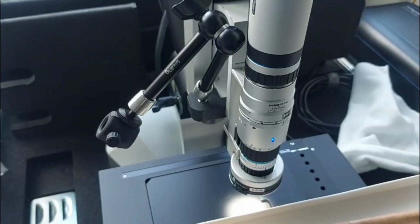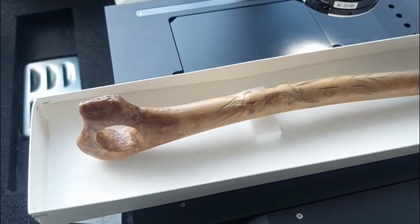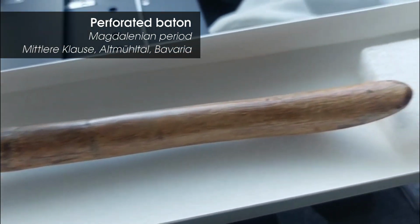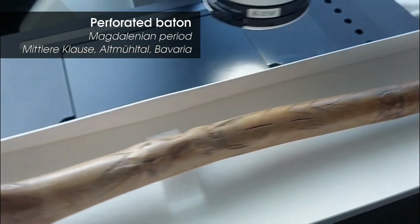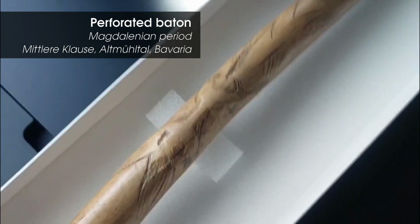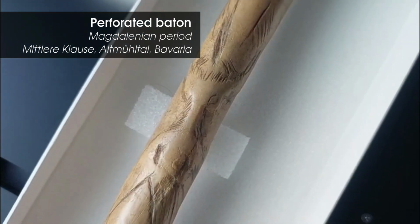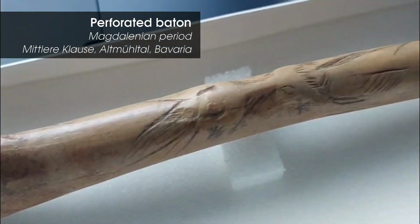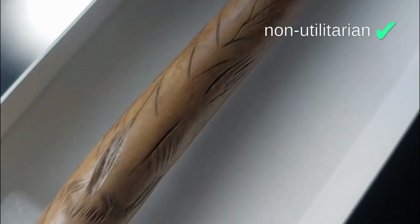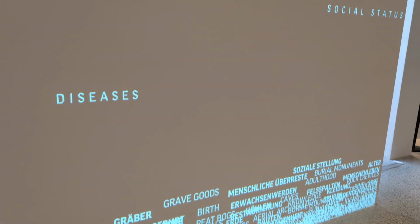Here's another example. One of the fantastic objects is this perforated baton from the Klausenhöhle. It is, you see, very long, very well preserved. And what is so special about it, it has a figurative depiction, which some say might be the head of an animal. Some say it has human features. And maybe it's a mixed figure, and you see it is accompanied with some sort of signs above its head. What these signs mean, we don't know, and we probably never will.